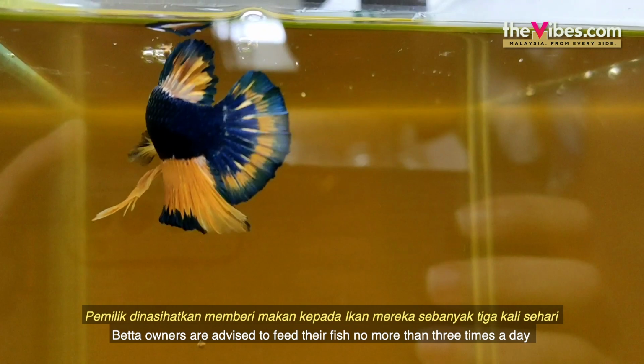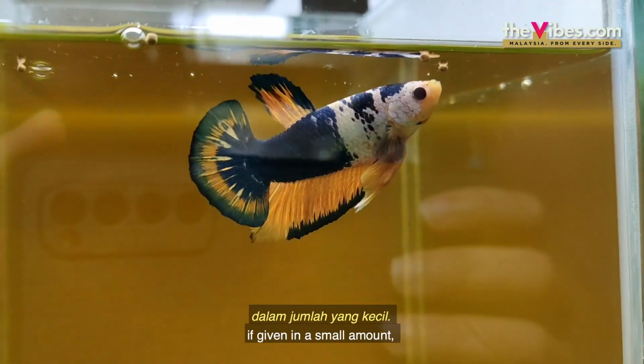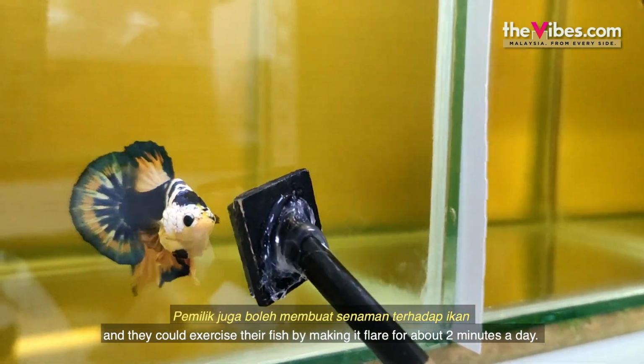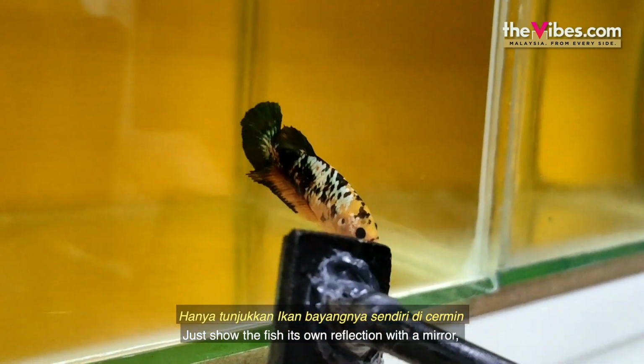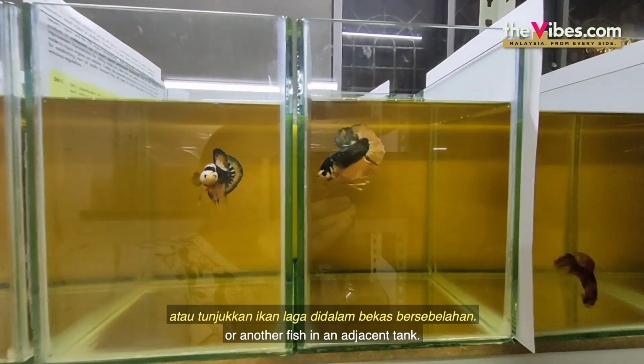Betta owners are advised to feed their fish no more than 3 times a day if given in a small amount, and they could exercise their fish by making it flare for about 2 minutes a day. Just show the fish its own reflection with a mirror or another fish in an adjacent tank.